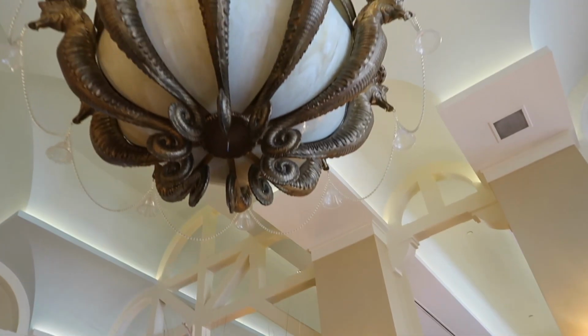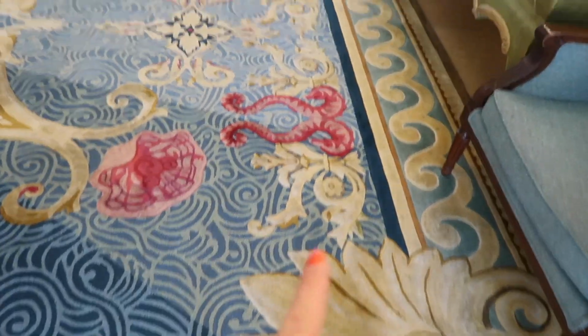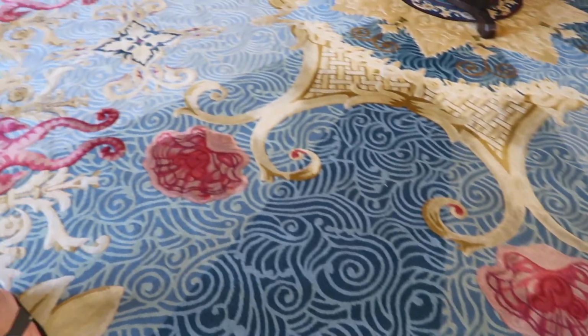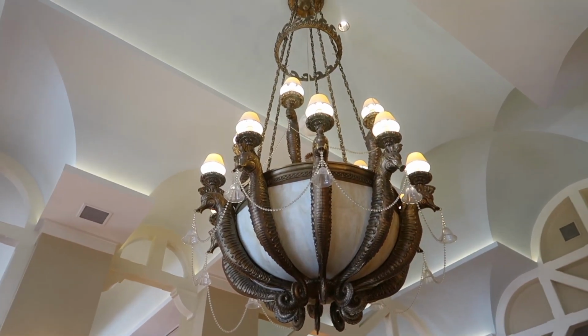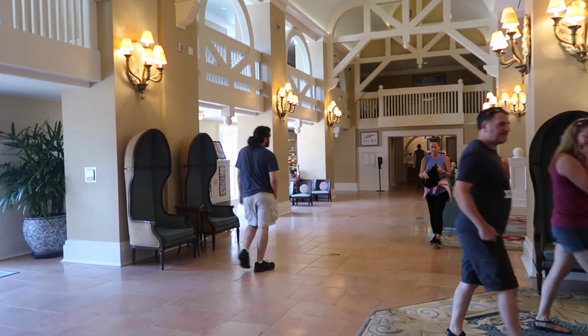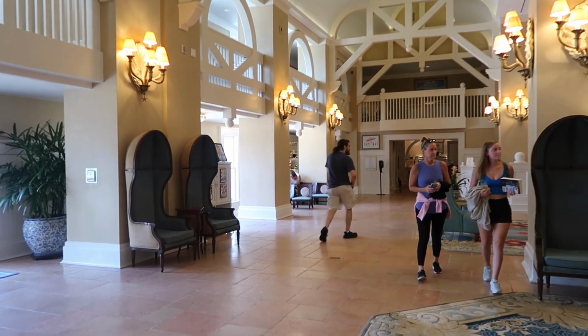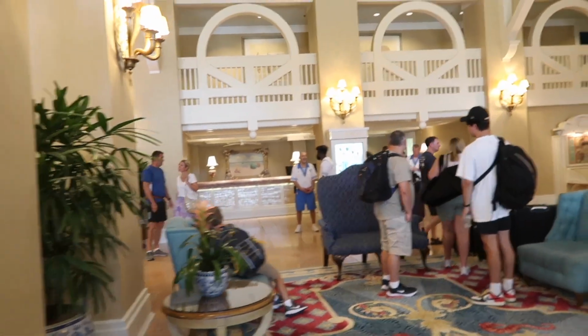It's just very beachy vibes, coastal vibes. You'll see lots of seahorses and seashells and starfish. Yeah, I like the big rug. It's pretty. All of the beach vibes. So over there is the Cape May Cafe. That is one restaurant we've eaten at. It's a buffet. The characters will be coming back very soon for breakfast only. There's the check-in desk over there.